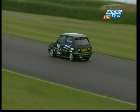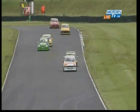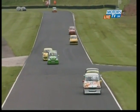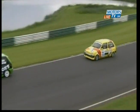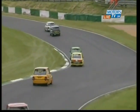So the two Toms then, the Tom-Tom battle navigating its way down towards the S's with, at the moment, Sanderson ahead of Granger, and another good battle going on for third, because there you've got Paul Ashton ahead of Tony Howe, who, as I say, is a very experienced driver, Tony, with his Metro Turbo, the bright yellow car. So they're pairing off a little bit. The two leaders nose to tail.